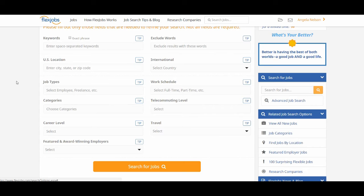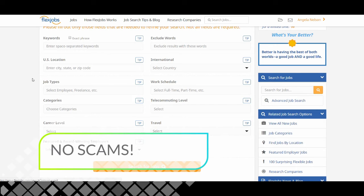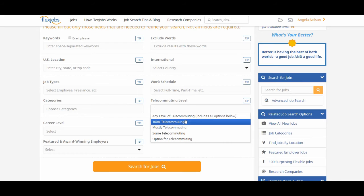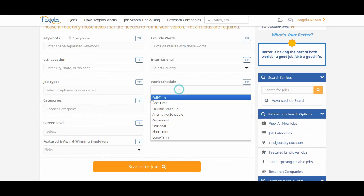So you're going to be wasting time digging through those type of results, when in FlexJobs, they actually go through everything for you. They make sure it's not a scam. They make sure that it does have some kind of flexible potential. And then they do categorize everything. And one of the options here is going to be 100% telecommuting. That means you are not going to be working outside of your home at all. And that's what a lot of you are going to be focusing on. So I really want you to make sure that you're clicking on that one.